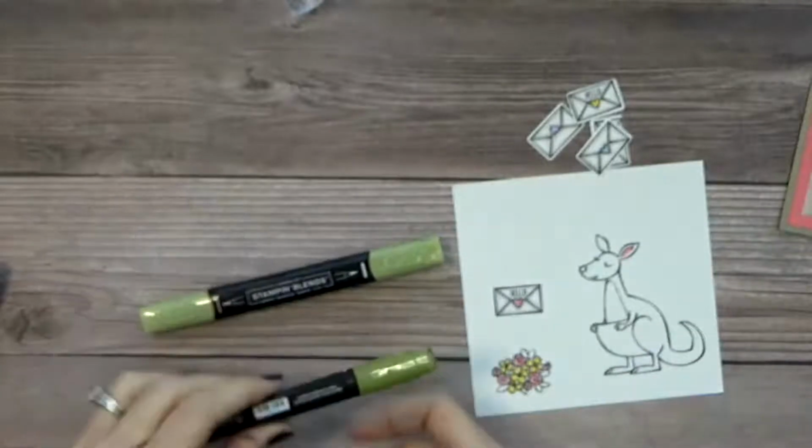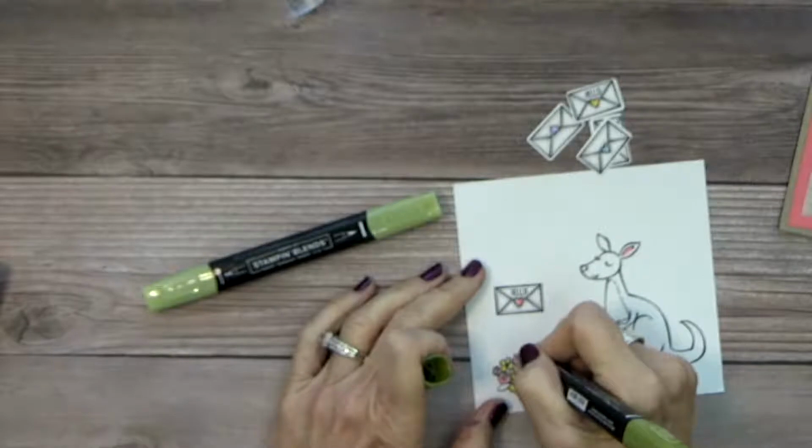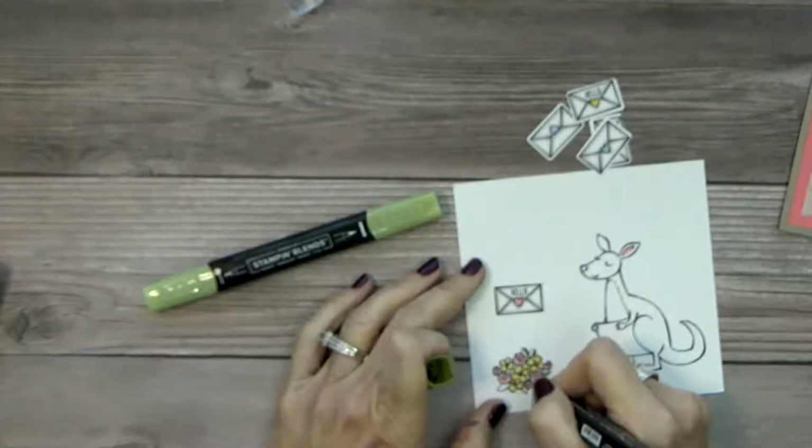Okay, we're down to the leaves, although I do need to leave these out because I'm going to do those on the kangaroo as well. All right. This is the part on my regular videos that I fast forward through and you don't actually have to watch it.